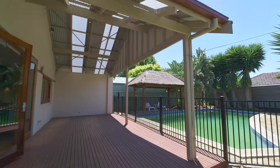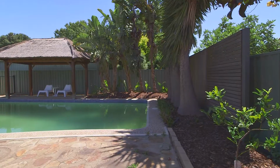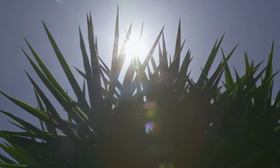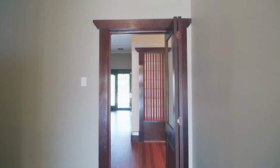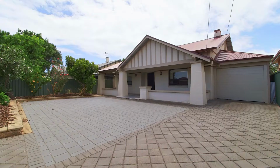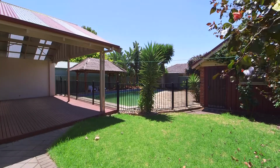The large in-ground swimming pool is complemented by a Bali style hut, perfect for relaxation, fully landscaped gardens and brick shed that has been converted into a studio. Other features of the property include reverse cycle, ducted air conditioning, secure parking for up to 3 cars with automatic roller door and secure garden shed.